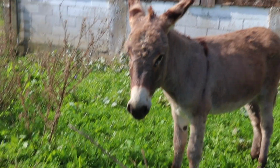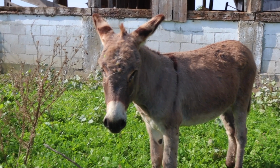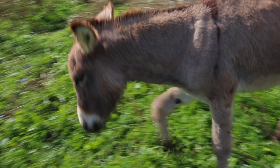We want him as a protector for our cows and stuff because donkeys are supposed to be awesome because they will absolutely destroy a coyote if a coyote comes near a calf or something. And most animals, they run, but donkeys will actually fight them off. And so that's why we wanted him, but he is our newest addition to the farm.